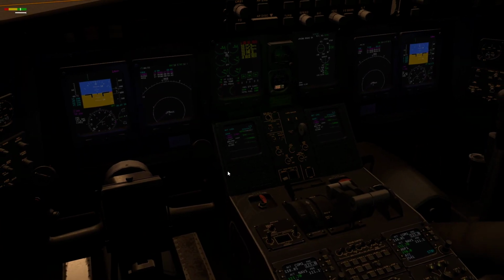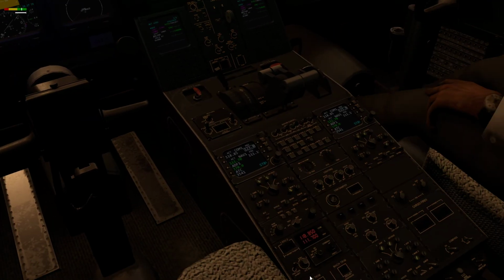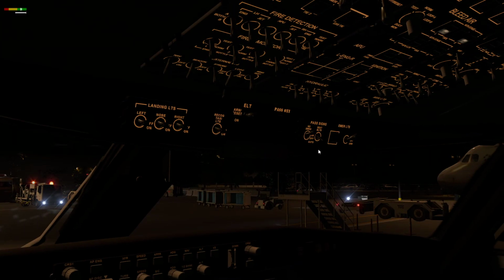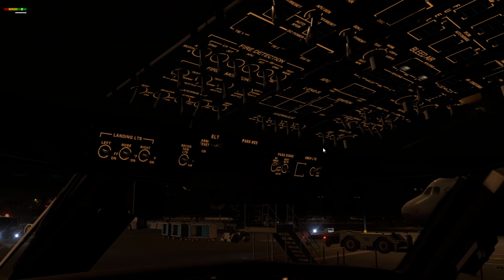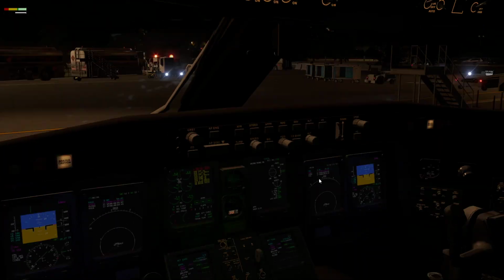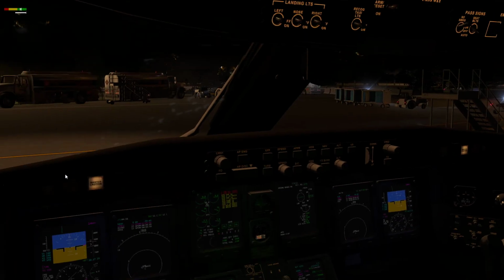Alright, parking check. Parking brake on, transponder standby, radar off, flaps 0, seatbelts off, anti-ice off, electrical set, fuel check valve checked, thrust levers shut off, fuel pumps off, ignition off, hydraulic checked off, beacon off, and nozzle steering off. Parking check complete. And welcome to Aspen.